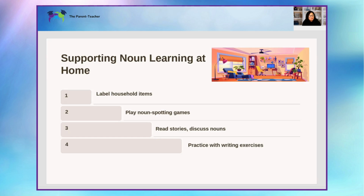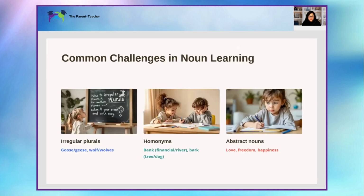How can they improve their writing? How can they improve the description to make their writing come alive? And that will support them in their learning.